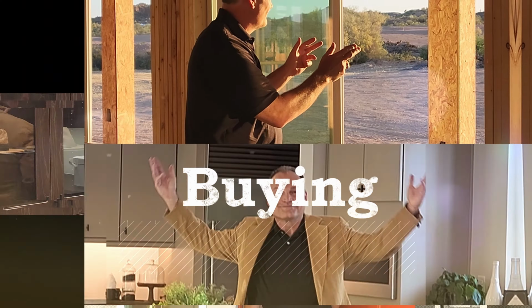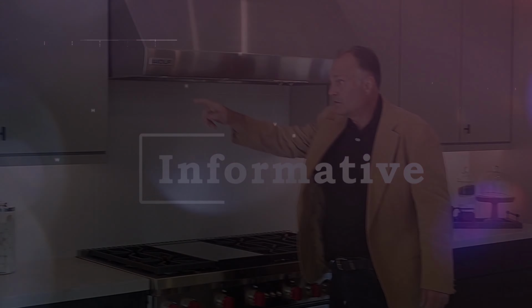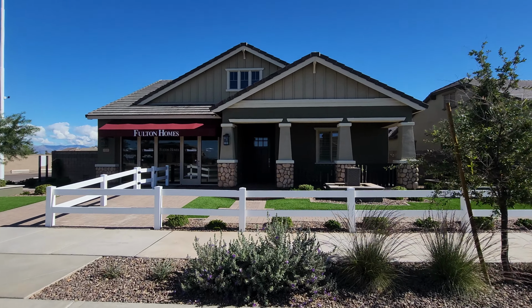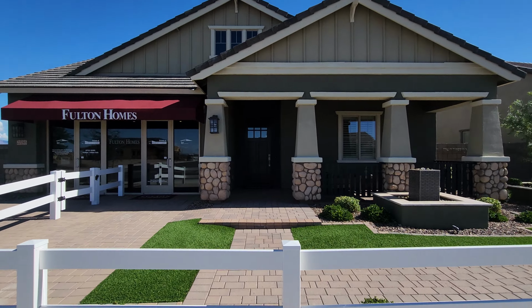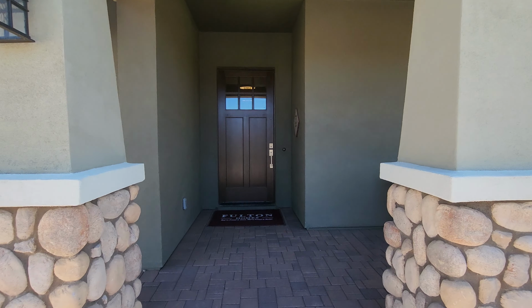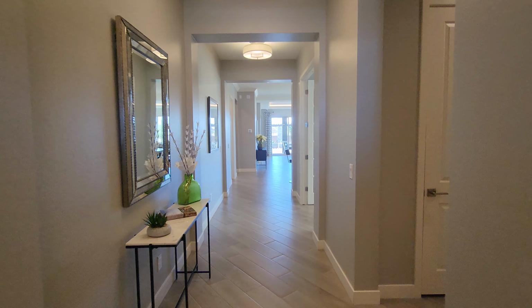And without any further ado, let's go ahead and go out front and let's take a tour of this beautiful Acacia model by Fulton Homes. This is the Acacia.